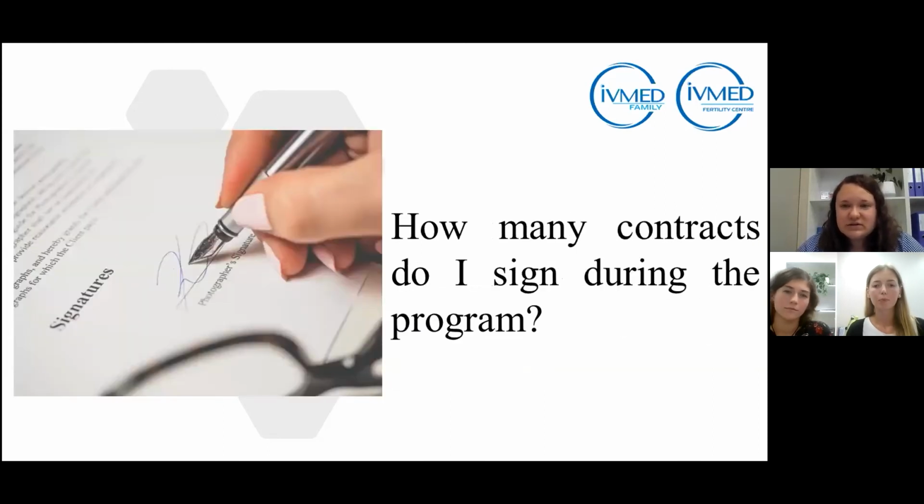So our next question: how many contracts do I sign during the program? Please, Irina. During the program, our patients sign 3 contracts in total. The first contract is for the medical part. It's for the medical services that we provide. The second one is for supporting service, because mentors and coordinators from our department support you during the whole program. And the third one is the notary agreement with the surrogate mother. So in total, we sign 3 contracts, 2 at the beginning, and the third one when you match with a surrogate mother and we are starting preparation for embryo transfer.